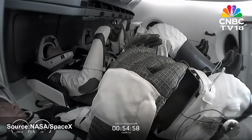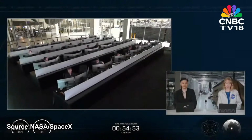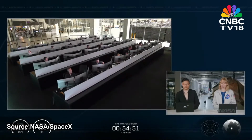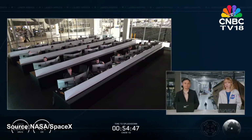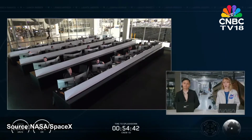And right now we have a little bit over a minute to go until the deorbit burn begins. So we're continuing to stand by for confirmation of that deorbit burn, and we'll provide updates once it is in progress. Following the deorbit burn, again, that is a 17.5-minute burn.